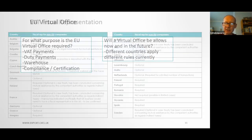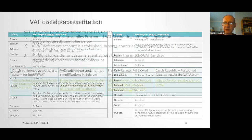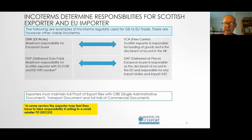So again, obtaining an EORI number, how do I do that? I get it from one customs authority in the EU. In reality, a lot of businesses have been going to the Netherlands or Ireland. There was a delay, we heard, with German customs issuing EORI numbers, but we understand that Germany has agreed to issue them before the 1st of January. Previously, Germany was saying they couldn't issue them before the 1st of January. But the Netherlands and Ireland tend to be the two most popular, especially the Netherlands.